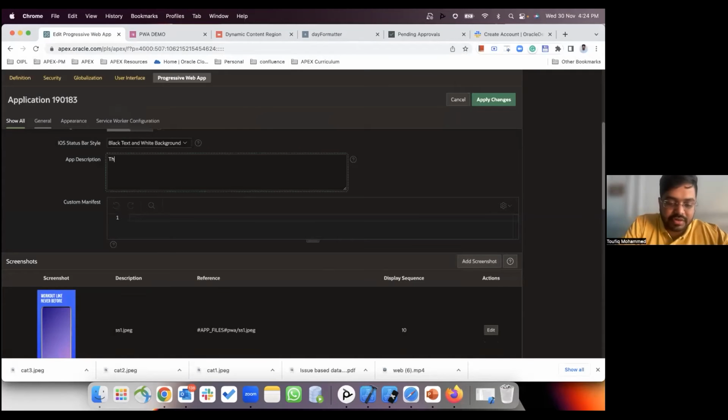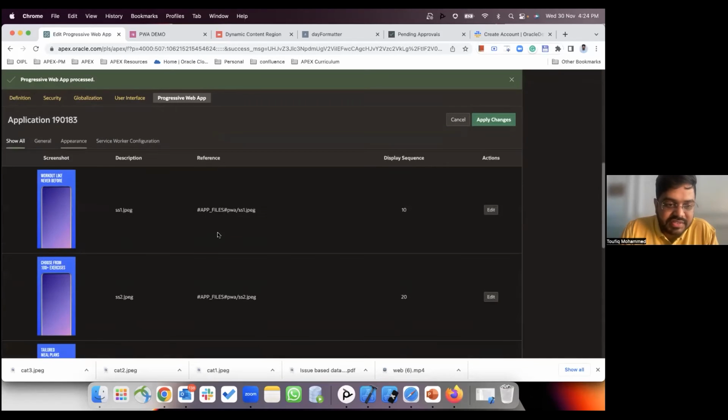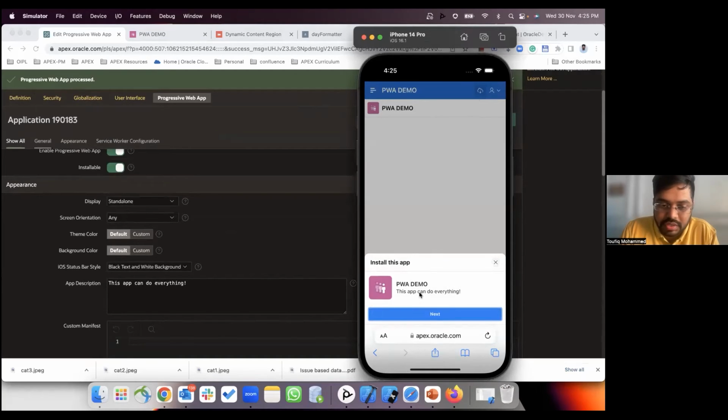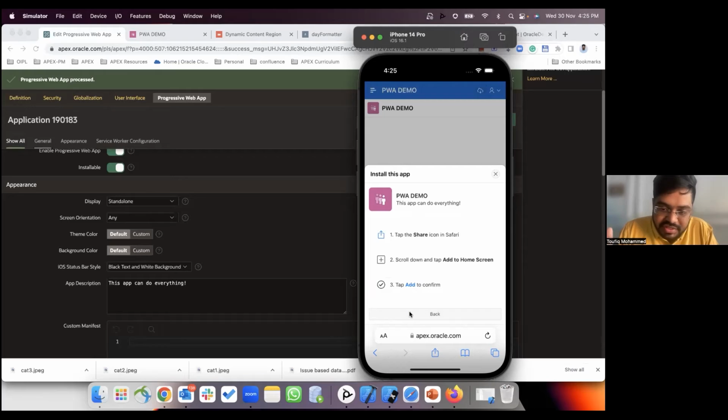I'll also define an app description, something like this, and save. Once I have defined these screenshots and app description, I will open my emulator again and refresh the page. Now, when I try to install the application, you can see this particular description coming in. The screenshots are taking time to load. Now you can see the screenshots are also loaded, because this is an emulator working on Wi-Fi. It's not so fast, but this is how funky your installations now look because of the use of app screenshots. Then when you click on next, that's when you get the standard install instructions. This is one improvement you have with APEX 22.2 in PWA.